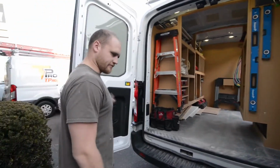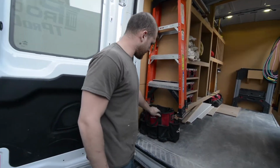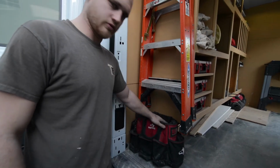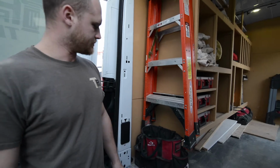Alright, so to start off, this is the door that I use most coming in the back. This is my go-to bag right here. This has pretty much all the hand tools that I need. It's my most commonly used bag. I leave that right by the door just to grab it quickly.